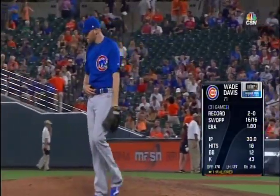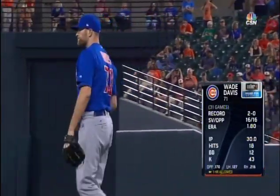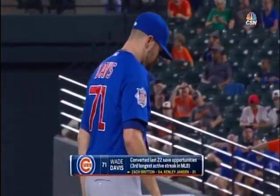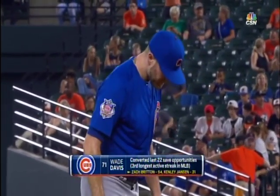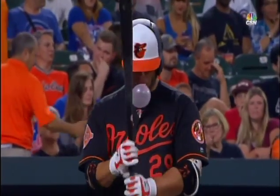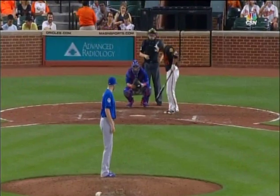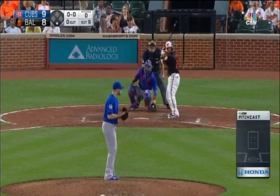Yeah, so he saves his losses for exhibition games. Regular year, he has been outstanding. We showed you that graphic earlier. He and Carl Edwards among the league leaders in terms of weak contact. Currently has the 3rd longest active streak: 22 consecutive saves converted. Look at Zach Britton with 54 and Kenley Jansen 31. Castillo does not have an official at bat against Wade Davis in his career.